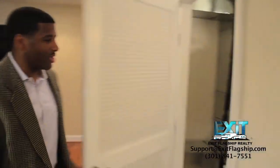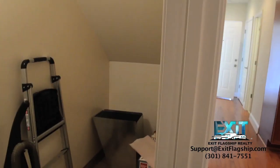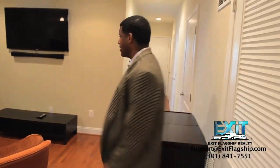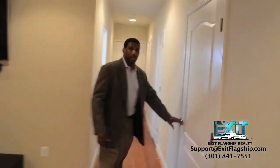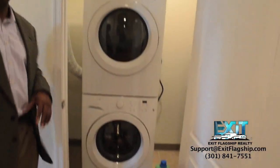This is some storage. And since it's been completely renovated, obviously everything is brand new, so the furnace is new. There is some storage space here. And this is the washer and dryer here. Brand new hot water heater.